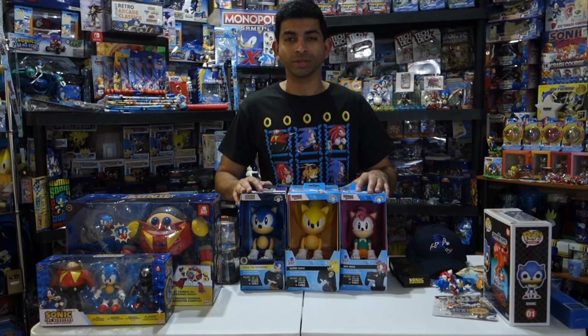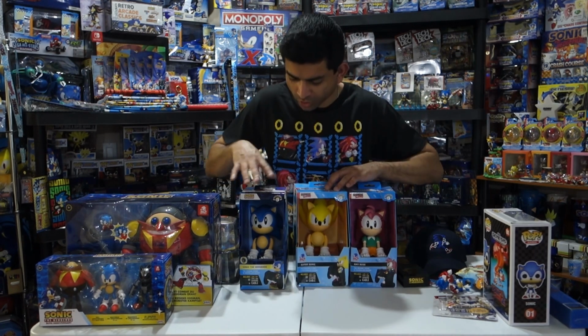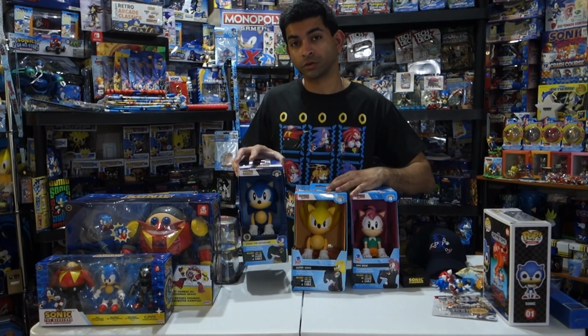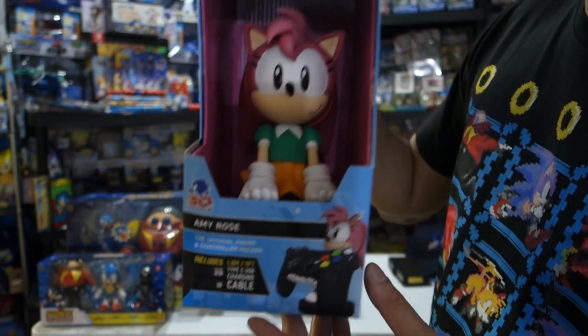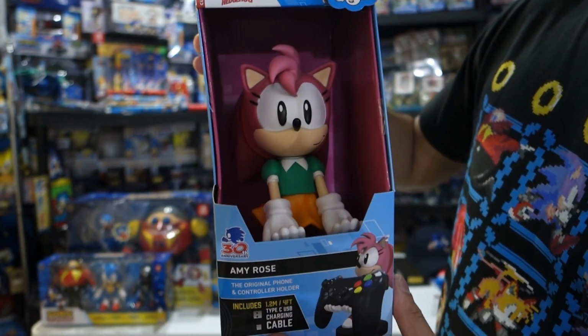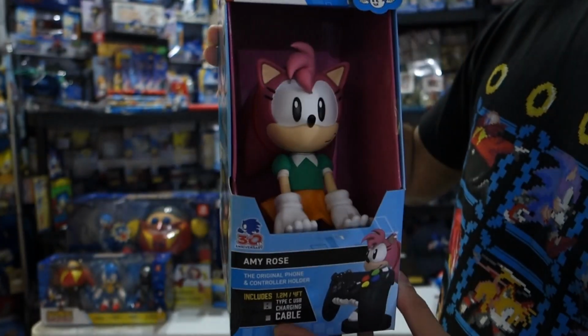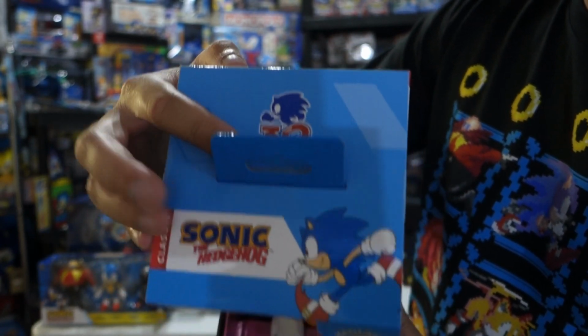In June's collection update, I showed off Sonic and Tails. This time I've got Amy, Super Sonic, and the 30th anniversary Sonic. So first up here I've got Amy. It's classic Amy. So she's got her green and orange dress, normal hair sticking out, and I believe she just has a normal black base. Now what's interesting here is that they're packaged with 30th anniversary packaging, so that's pretty cool.